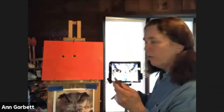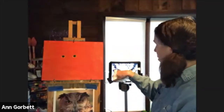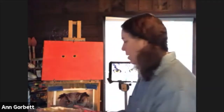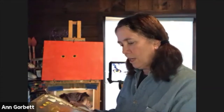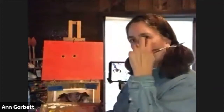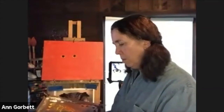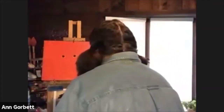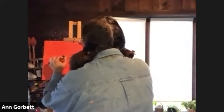Oh, one more thing I want to do before I move on. These highlights on the eye, I think, are kind of important. So I might try to put those in now. It's often that little glint in the animal's eye that kind of makes it come alive. In this case, I think it's reflecting the blue sky. So I'm going to make it not completely white, but just a very pale blue, purple. Try to do this with one stroke. Maybe two.